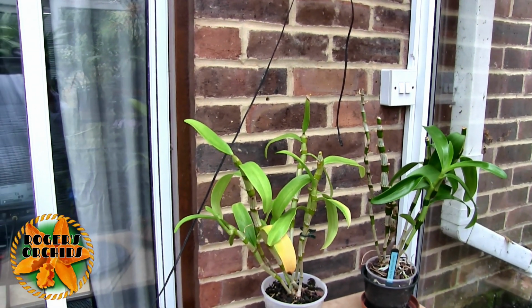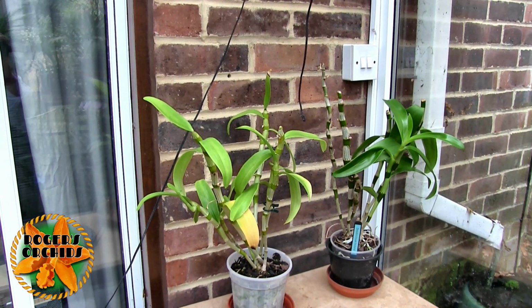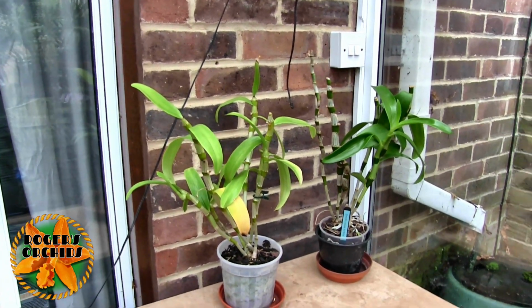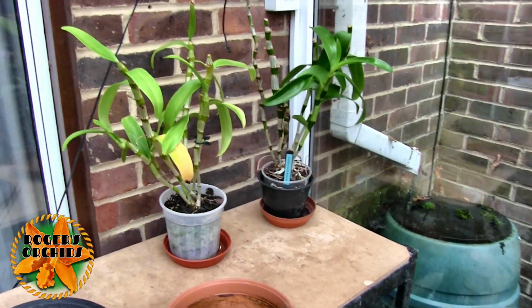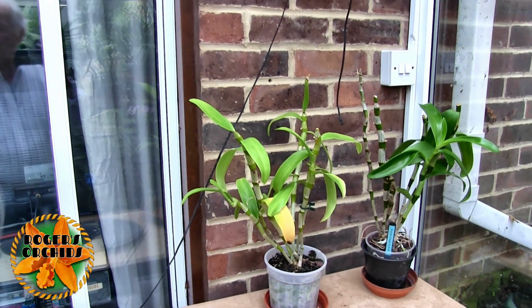Most of them look a bit like the actual species. They have pinks and a purple in the lip and some white, various things. But you'll have seen the pictures of these. That, as I say, they've all bloomed. So I'll have done pop-ups so you can see what I've got.